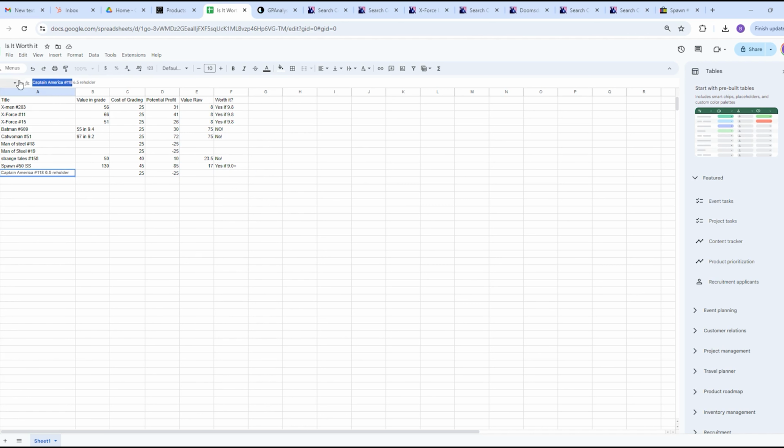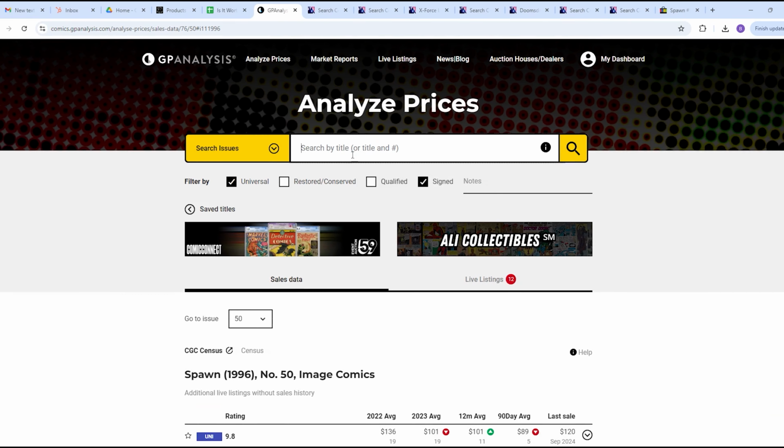Now, this is an interesting one. This is a book that I got already graded, Captain America number 118. And it was a 6.5, and it came damaged.